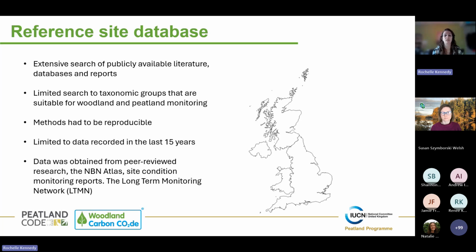So we ended up obtaining data from peer-reviewed literature, the NBN Atlas, site condition monitoring reports, and also things like the long-term monitoring network. And there was also some data from RSPB nature reserves as well.